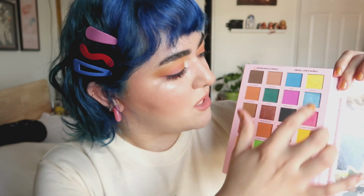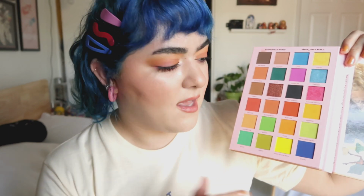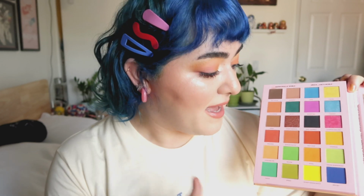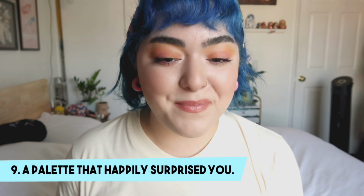So with the Kimchi Chic palette, there's definitely a lot more mattes, which is great for me. But the shimmers are a little underwhelming. I'm not sure if that goes for every single one of the palettes in the Kimchi Chic line. This was my very first eyeshadow palette that I've tried from the brand, but the mattes are really great. Some of them do take a little bit more layering, like this guy, but overall, yeah, I do like the mattes a lot more than the shimmers. Question number 9, a palette that happily surprised you.